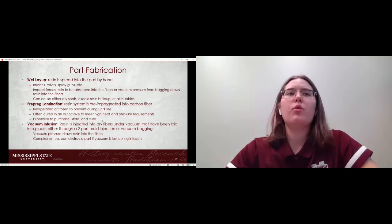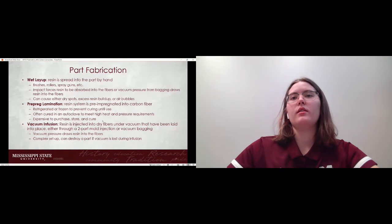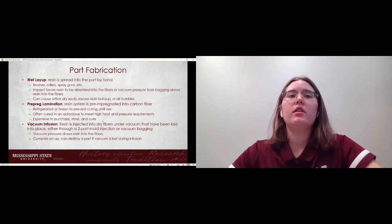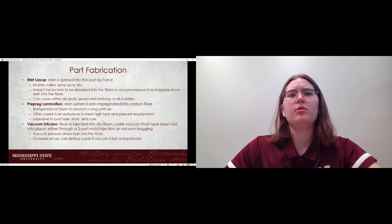For specific equipment, you just need a variety of brushes, a way to spread the resin into the part. The second form of fabrication would be prepreg lamination. So this resin system is where the resin has already been pre-impregnated into the carbon fiber, so the carbon fiber already has the exact amount of resin needed absorbed into the fibers. How this works is this resin is kept refrigerated or frozen to prevent curing until it's used. But you do often need to cure it in an autoclave to meet high heat and pressure requirements, and those can be very expensive to acquire or find when able to be used. It is also the most expensive fabric to purchase because it is the fabric and the resin already combined into one.